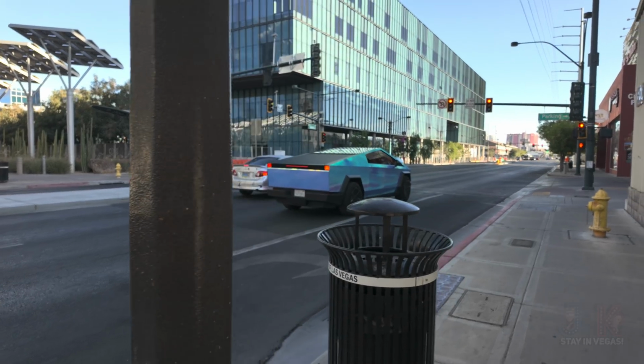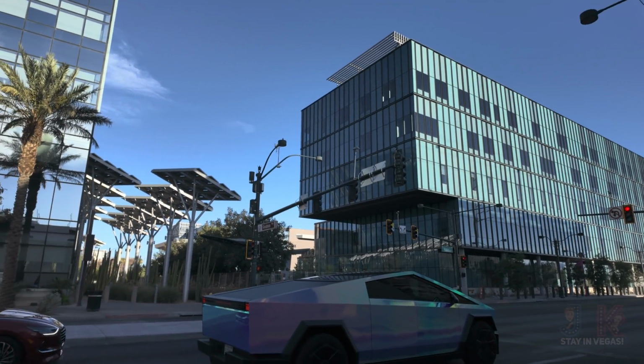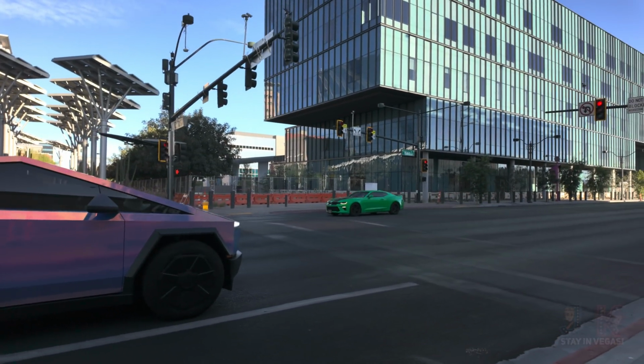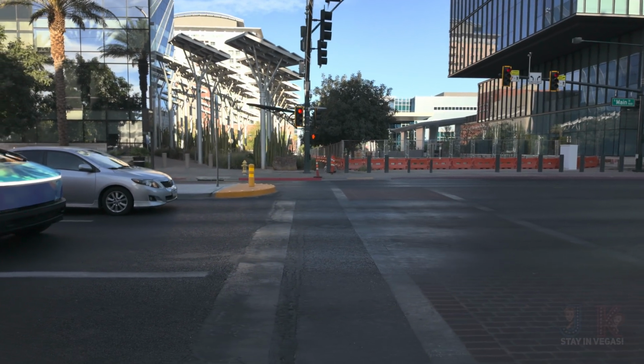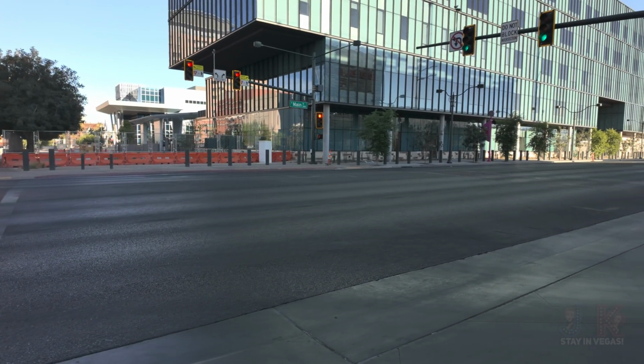But this is all new here. All this nice architectural design, except for this ugly vehicle right here. But they've got a lot of new plants and all that stuff.